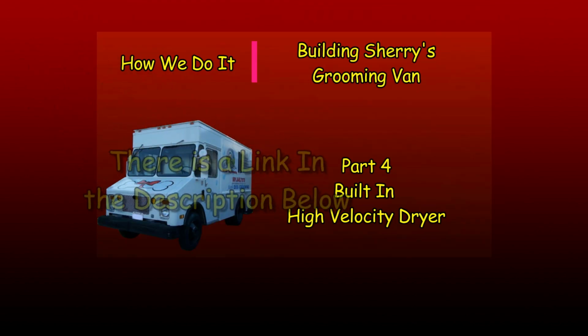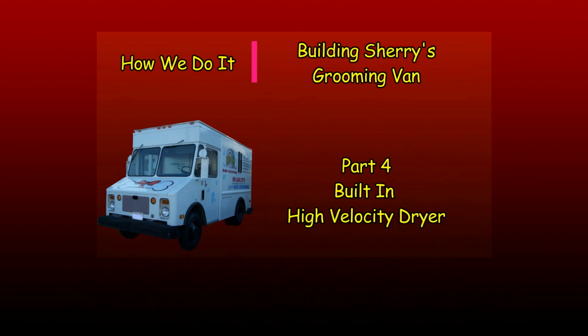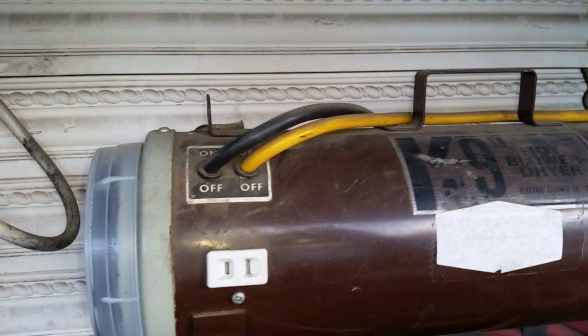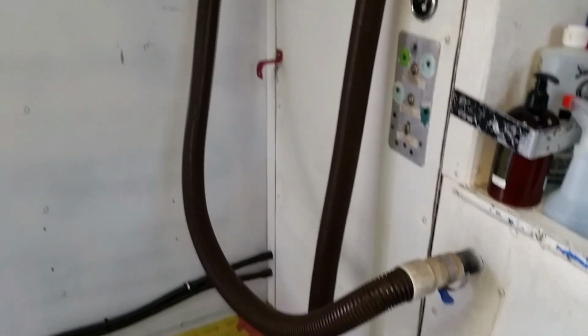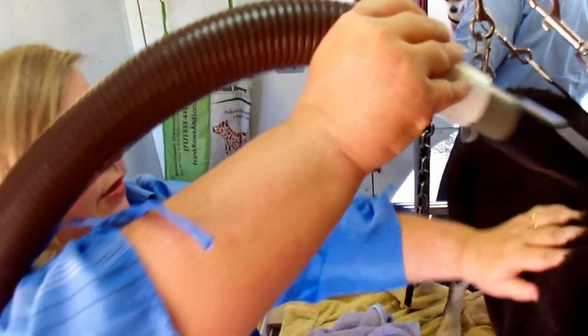We also mounted the high velocity dryer on the back side of the wall and ducted it into the grooming area. Now, Sherry's Canine 2 dryer is over 30 years old, but it still works very well. So if you buy something quality, it can last, because the current price on this dryer is around $700. Took about 5 hours to add it in.